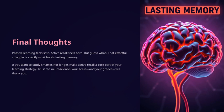If you want to study smarter, not longer, make active recall a core part of your learning strategy. Trust the neuroscience. Your brain and your grades will thank you.